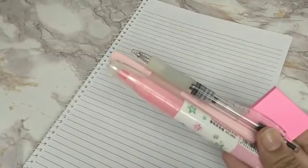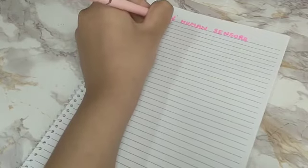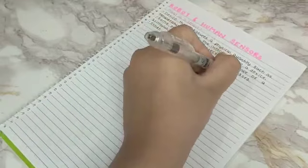My next tip is to stick to a color palette. Just use one or two colors of highlighter or pen to color code your notes. Using a lot of colors in one page can make the notes look a little messy, even if it's neat and well organized.